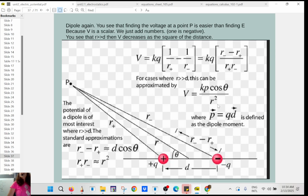So let me ask you something. Remember the electric field of a dipole? It was 1 over distance cubed. Do you remember? And here it is 1 over r squared. That makes sense because when you take the derivative of 1 over r squared, you're going to get 1 over r cubed. So electric field, voltage. To find the electric field, you take the derivative of the voltage. And to find the voltage, you take the integral of the electric field.